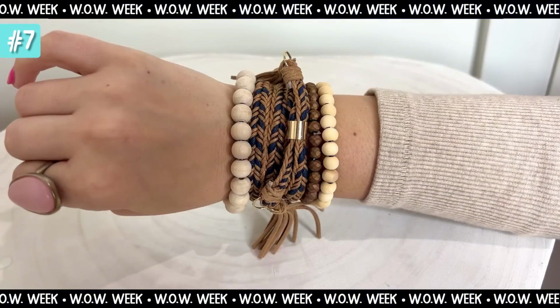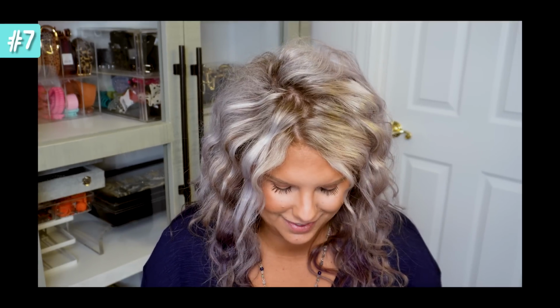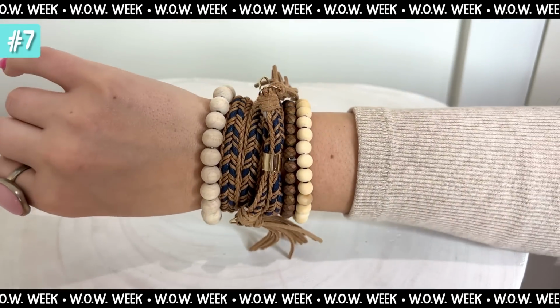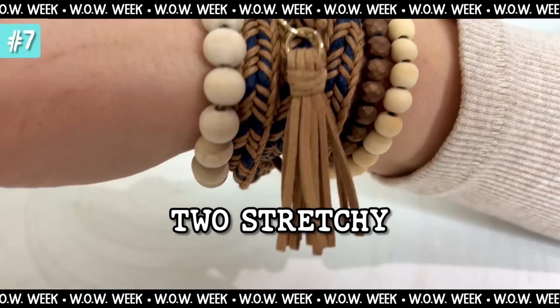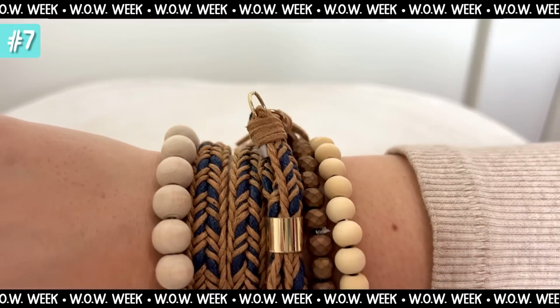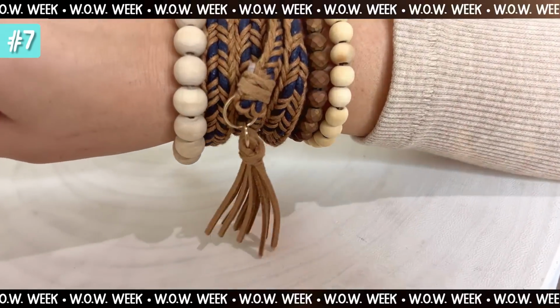Okay, this next one, when I tell you that I was so confused how to put this on. So if you get this and are also confused how to put this on, don't feel bad about yourself because I felt bad about myself for a while. Okay. And obviously how you're seeing it on me here, that's how you're supposed to wear it. But now that I know how to wear this freaking thing, I really, really like this. And I particularly love that it comes with the two stretchy, almost like raw, untreated wood style stretch bracelets. I really, really like that. The showcase piece, of course, is the braided piece in the middle with the tassels on either side and all that kind of stuff. But I love this one and I wear this one all the time.